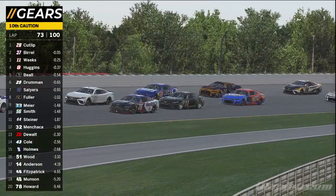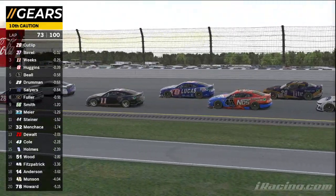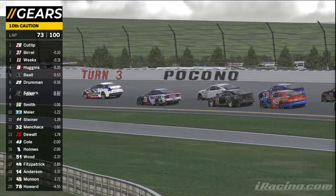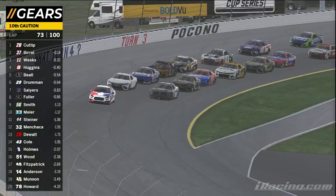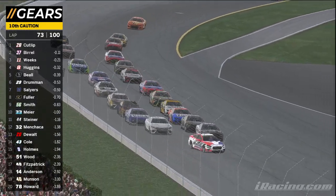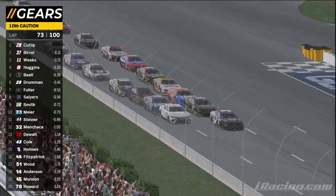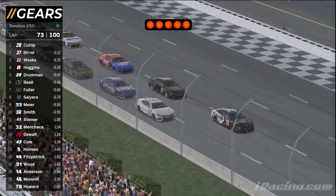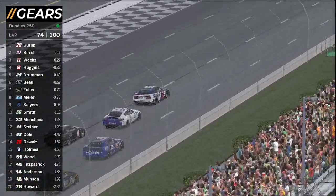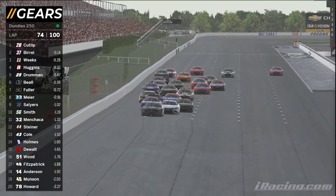Sean Anderson, Robert Fitzpatrick, Kyle Munson, they keep jumping around in my SDK, so I'm giving up trying to tell you the rest of the field. But we're getting set for green flag racing as they are coming out of turn three. Let's get it on for the Dundies 250 for the green flag. Cutlip to lead us down in the 28 Ford Mustang Mobile 1 car. Green flag, green flag. Accordion effect on the outside, but we are off and away. Jonathan Cutlip, not the perfect start he wanted this time as Ethan Burrell was able to keep up with him.